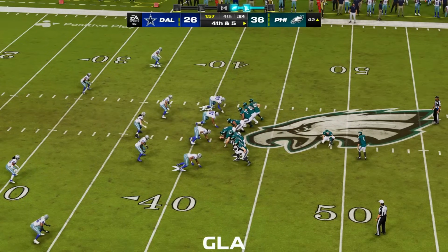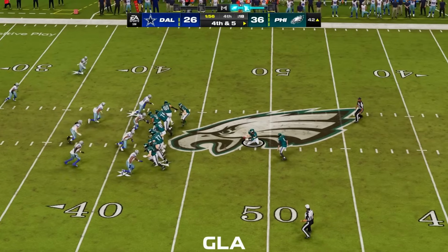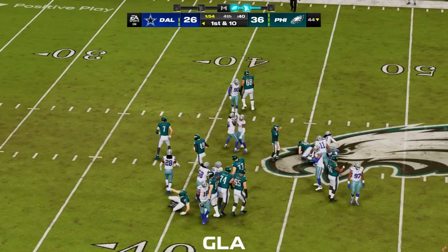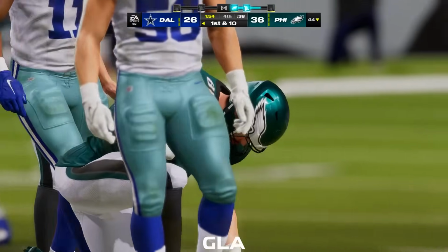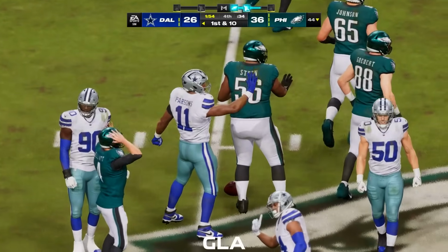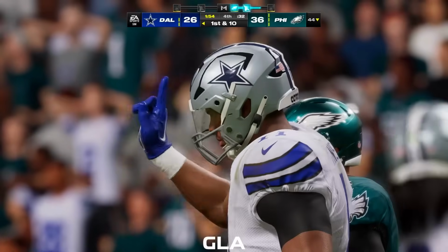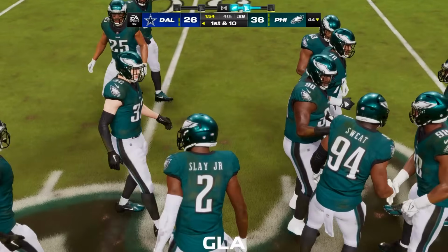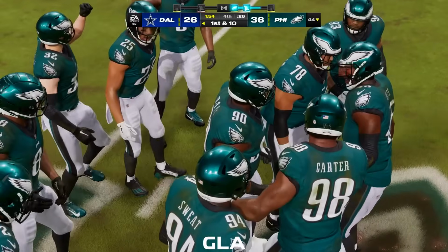So here we go. Maybe the biggest kick of the game forthcoming. This will be spotted just shy of midfield, a 59-yard attempt. Oh, they pitch to the tight end. It's a fake. It would have been a long field goal. The fake doesn't work out, and the Cowboys defense is going to get them the football back. So Dak and the Cowboys are down by 10, 1:54 on the clock. How will this thing pan out?